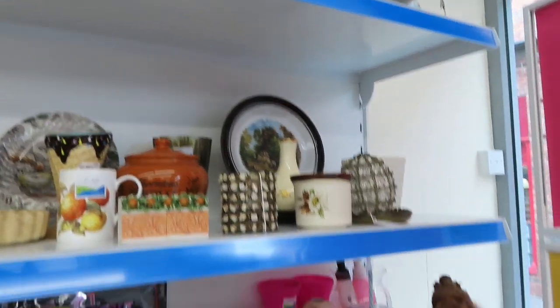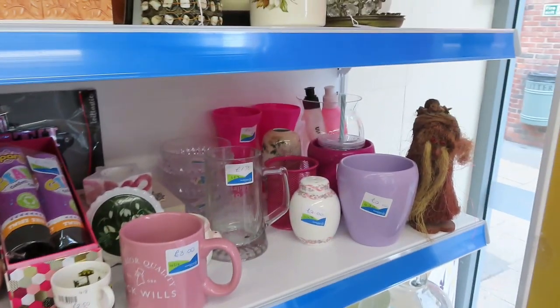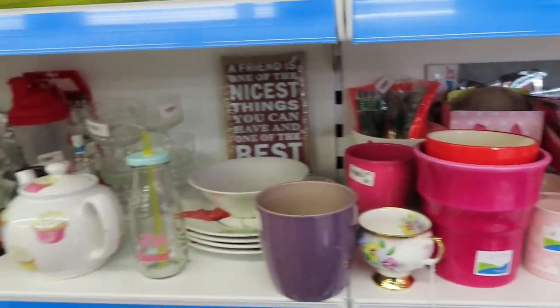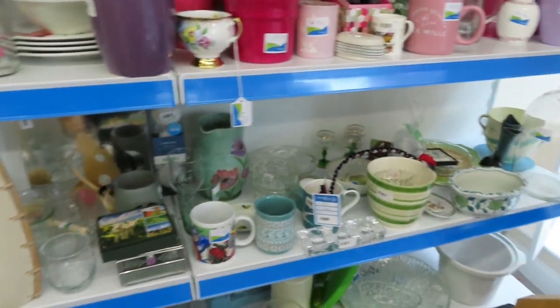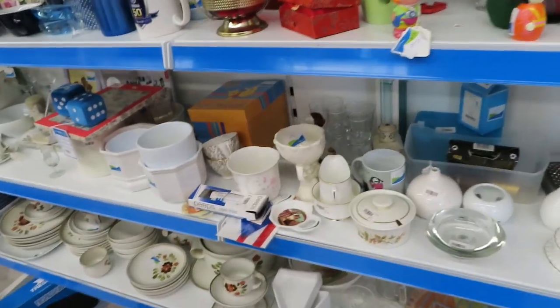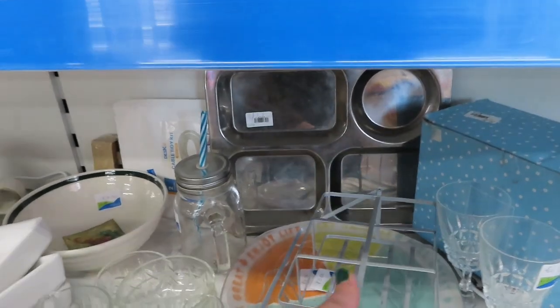But let me know what you use yours for. And then they've sort of tried to do a little color organizing here. So they've done a pinky purple section, which I didn't actually notice when I was in the shop, but looking back at the footage, it's quite obvious. So moving right along, I like to go really slowly down the aisles and see what I can find and have a good look.